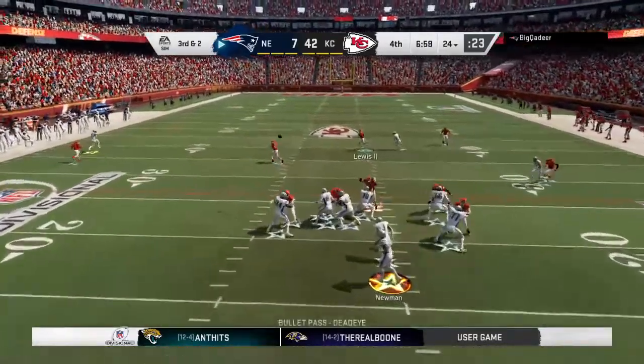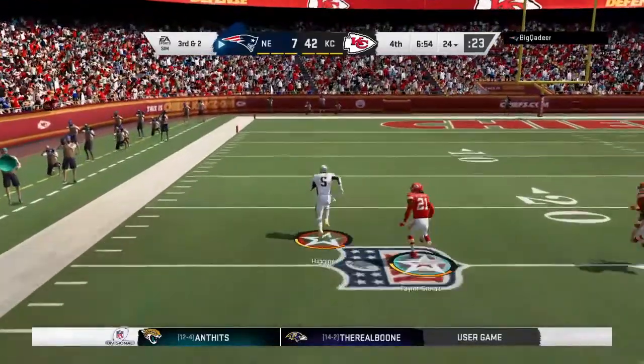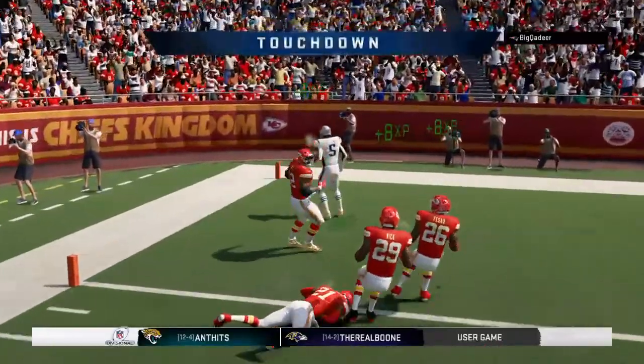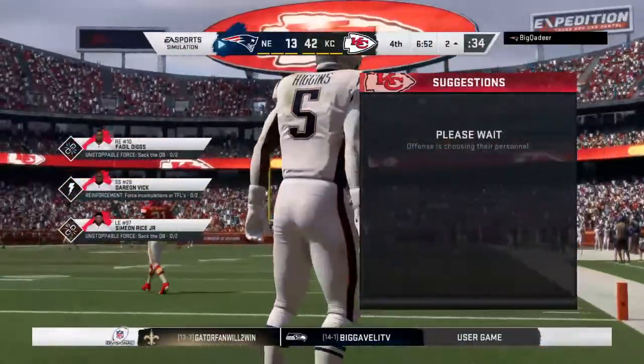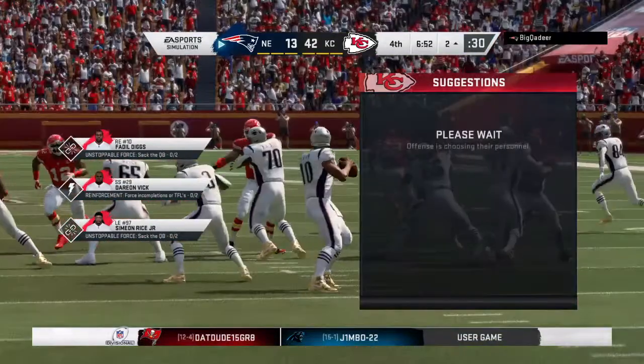From the gun, Newman. This one complete into the hands of Higgins. The 20. And all the way in. Touchdown, New England. A big play there. 76 yards. And the Pats able to cash in for 6.